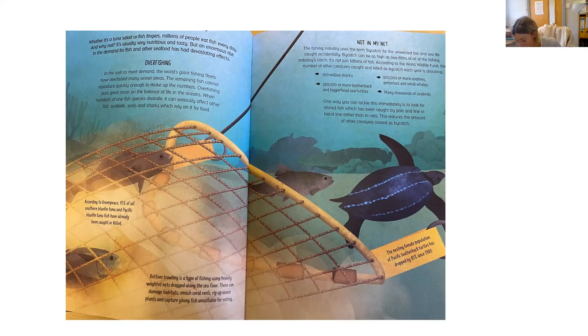It's not just billions of fish. According to the World Wildlife Fund, the number of other creatures caught and killed as bycatch each year is shocking. 100 million sharks are caught each year when the fishermen don't want them to, but unfortunately they are then killed. 250,000 or more leatherback and loggerhead sea turtles. Oh, so sad.